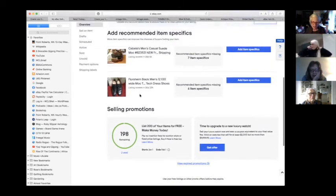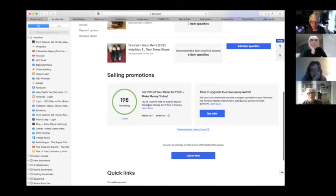Do you see on here where it says selling promotions? This has been going on forever. They're trying to get you to use eBay, so they're giving you 200 free listings a month. Well, I'm not making them. I'm not getting that far in there, but I could. So they won't charge you to list things for sale. And then it tells you this starts January to February. Well, it's been doing it every month for COVID.